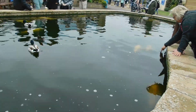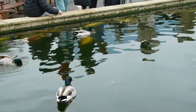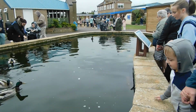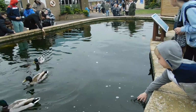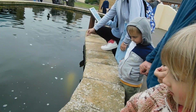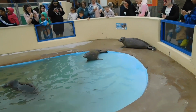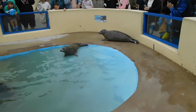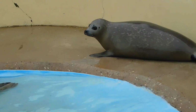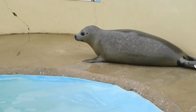And as you can see, it's a very cold day, but lots of people were out here. Then we went on to other things which you'll see in a moment. Matthew's just testing out the water, making sure it's okay. Next are the seals, and we're going to go and see some goats and then some birds. We went into the butterfly house, but there weren't that many. I don't think they are actually in season yet.